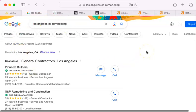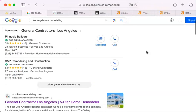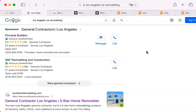The reason I do that is because Google is responsible for a lot of your traffic. I've heard estimates up to like 96%. If you don't know how Google works, and most people don't, then you're not able to take advantage of how they can help you. So what I'm going to show you now is how Google works by explaining the way that this search results page is laid out.